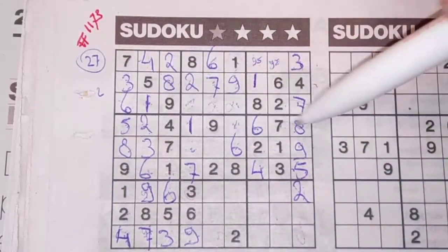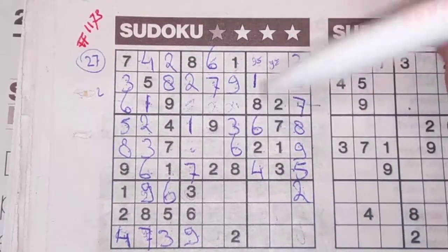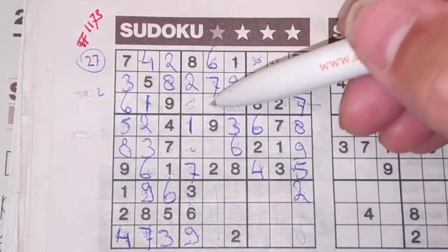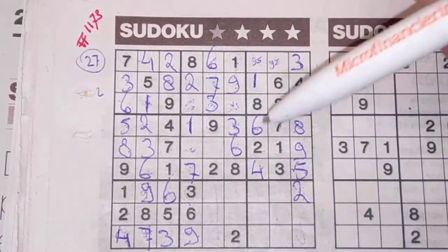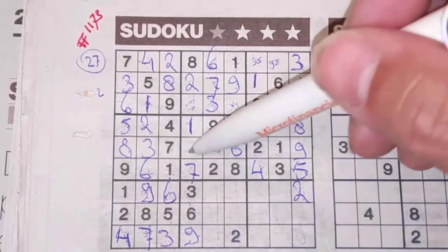1 number left in this row for the number 3. 3 in this column, 3 in that column. So in the middle column, the only place for the 3 should be there. 2 numbers left, the 4 and the 5. I cannot fill this yet. Here also 4 and the 5. Here also the 4 and the 5.